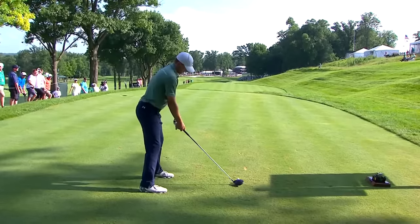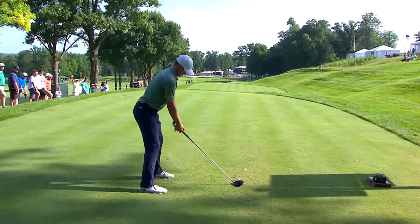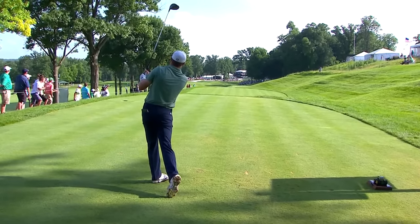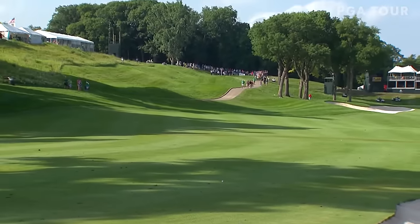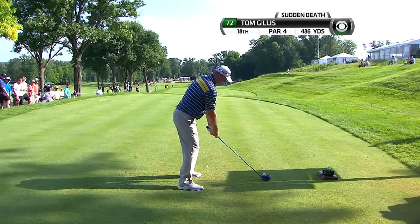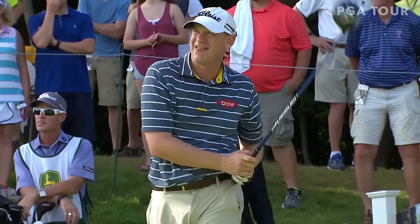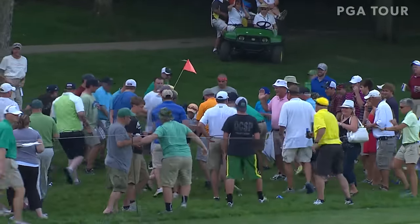With Jordan Spieth back and ready to hit his tee shot at 18 against Tom Gillis. Watching intently. Perfect. Swinging within himself and has driven the ball beautifully all week. Oh, this is going right. Come on, Jordan. And hit that short as well. Yeah, it's a long way back.